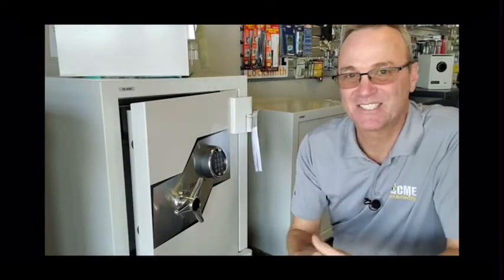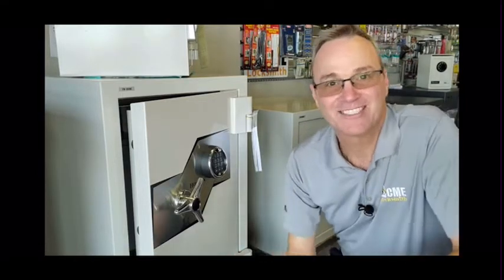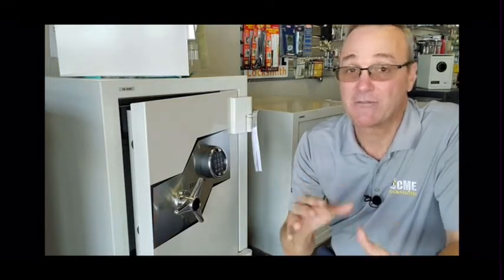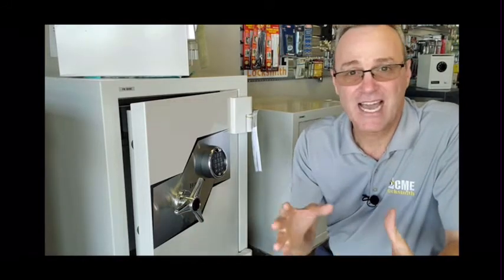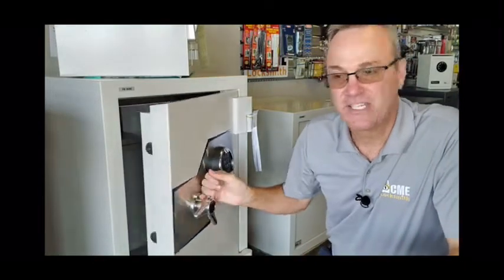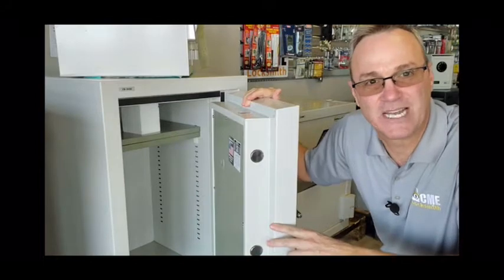Sometimes you'll see these listed as B rated or C rated. What exactly does that mean? Well, nowadays it doesn't mean anything. A manufacturer calls a burglary rated safe a burglary rated safe when they've done something to enhance the security of the safe. But it's not a UL rating. It doesn't mean anything. So if you look at some of the features, this is the Holland that we talked about in another video. I'll put a link to it down below.